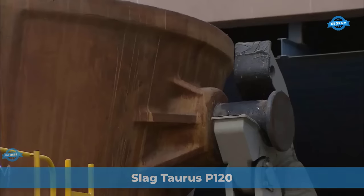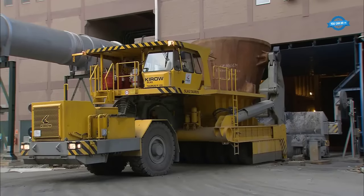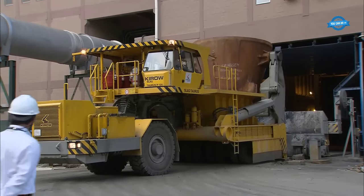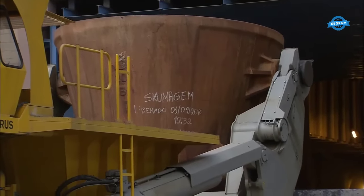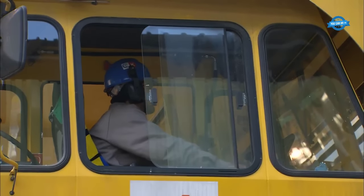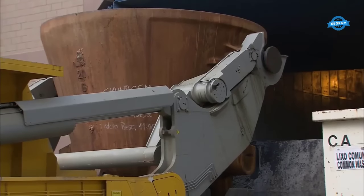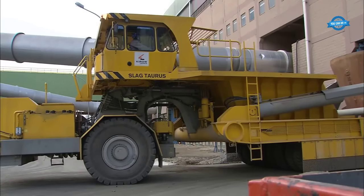The Slag Taurus is an advanced heavy-duty transporter meticulously designed to cater to the specific needs of the slag industry, where the safe and efficient transportation of slag generated during steel production is paramount. This versatile equipment comes in two primary designs, the platform, P, and U-frame, U, each tailored to different operational conditions and payload requirements.